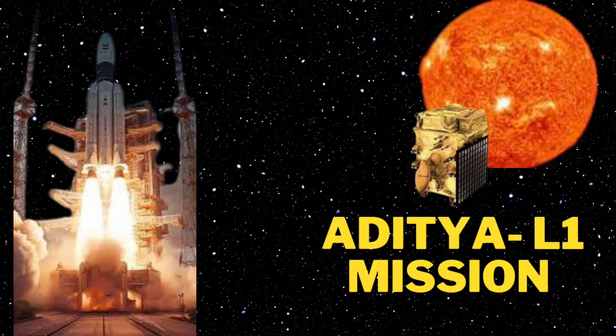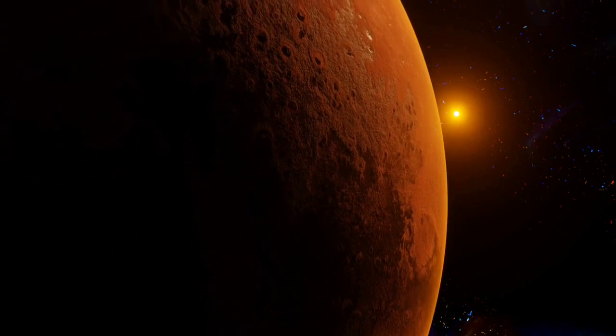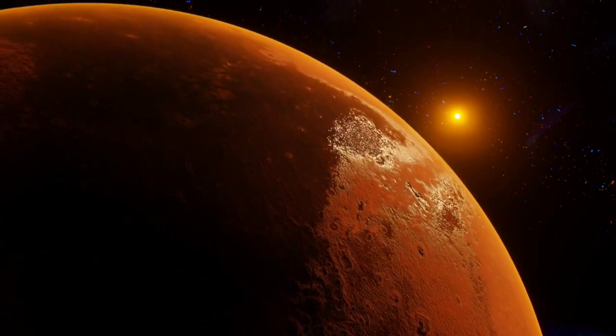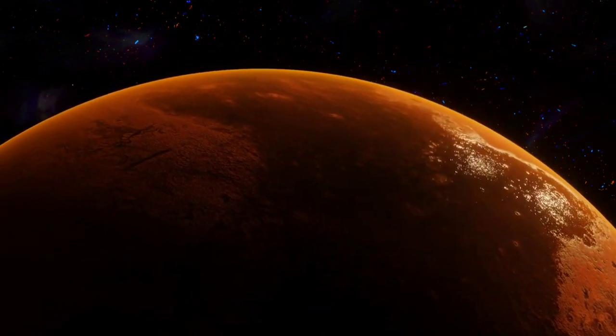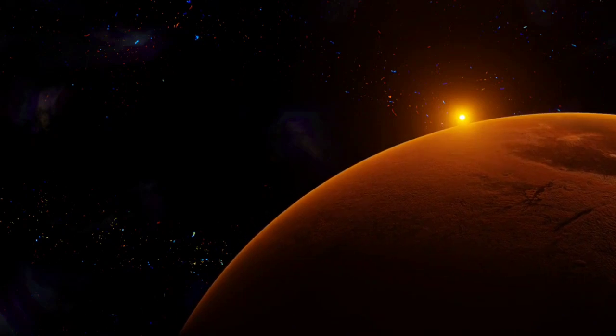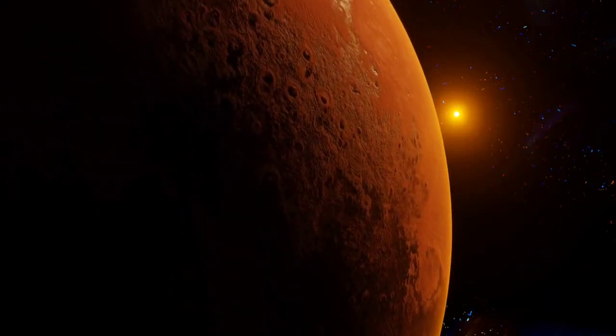Next mission is the Aditya L1 mission, which is getting ready at Sriharikota. The Aditya L1 mission is to study the sun. ISRO has announced that it will be launched the next morning at 2 a.m. Aditya L1 is an ambitious mission.